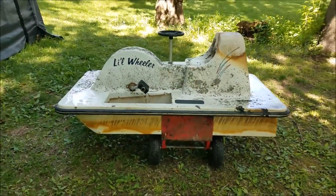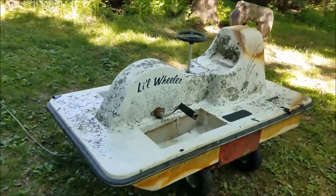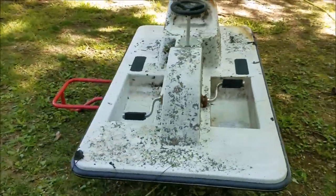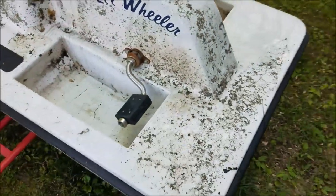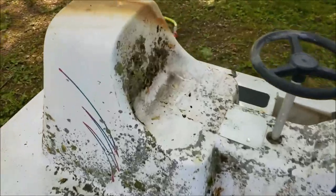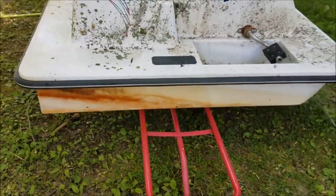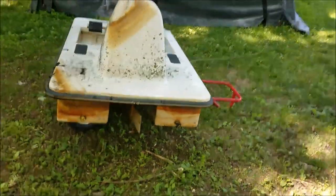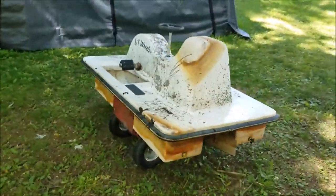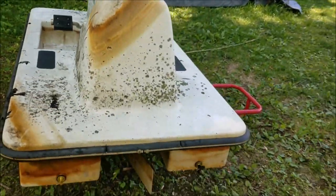Alright, picked up this little wheeler paddle boat, a one person paddle boat. It's kind of dirty, as you can see, really crusty. Got the stuff growing out of the seat, moss. Yeah, some rust down there in the bottom. But we'll clean it up, see if we can get this thing working good.